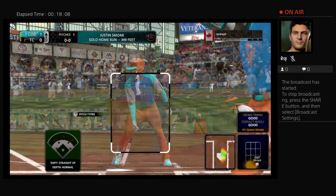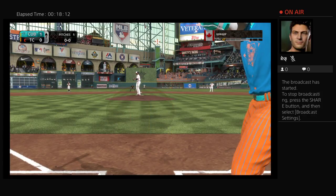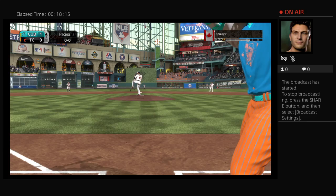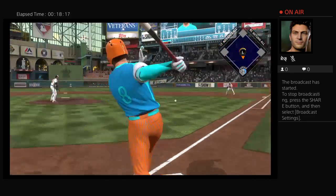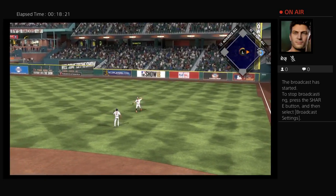Now at the plate, Jed Lowry. Second baseman. First pitch of the at-bat. Lowry. Hit hard on the ground to the right. And that finds its way through for a base hit.